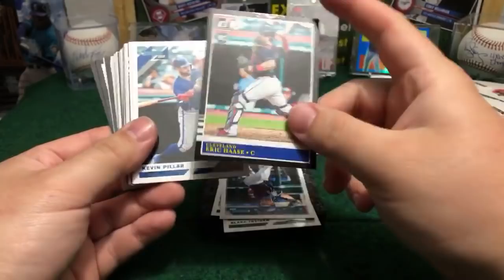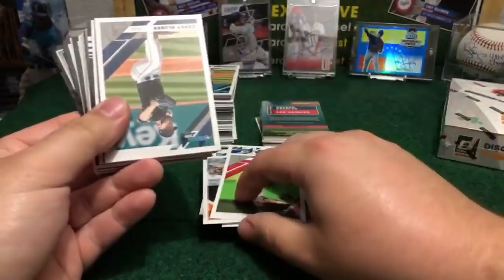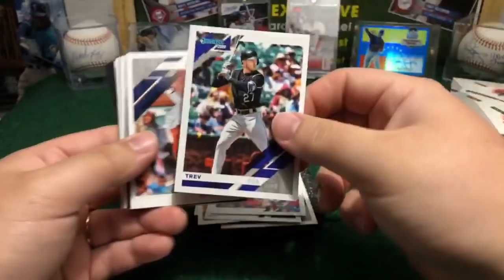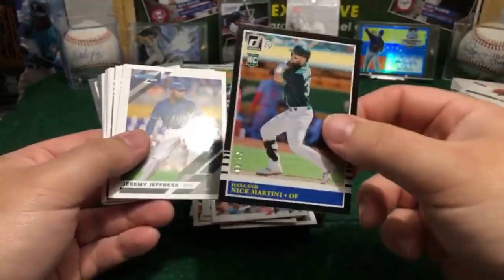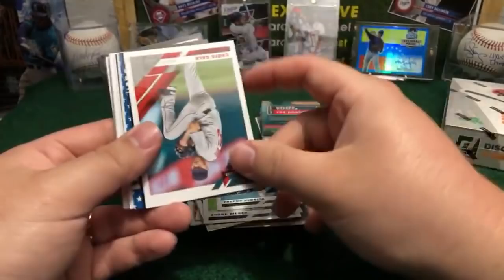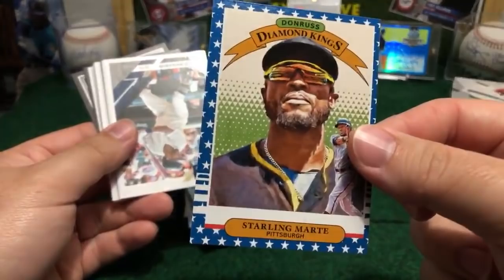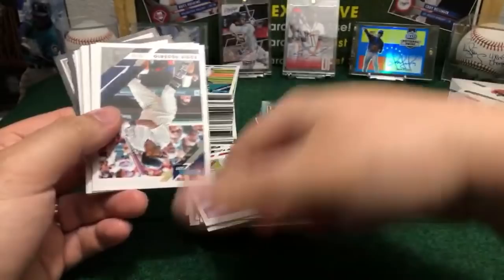Eric Hayes, Black Border. Diamond King, Mark Carpenter. Action All-Star, Francisco Lindor out of 999. Matt Boyd, Black Border. Trevor Story, Colorado Rockies, variation of name. Got a nice one out of 99, Martini, Oakland. Look at that. Rainbow foil, beautiful. Will Snow, Black Border. The Merrifield Diamond, Starling Marte, and Independence Day. Nice one for the Pirates. It's like a weird card, man. You can see this edge right here thicker than the right one, so it's even better.